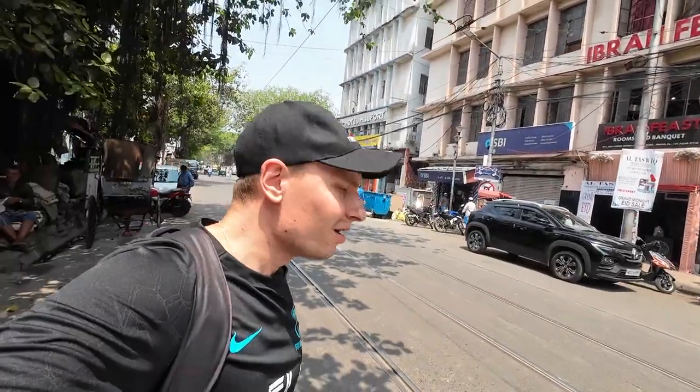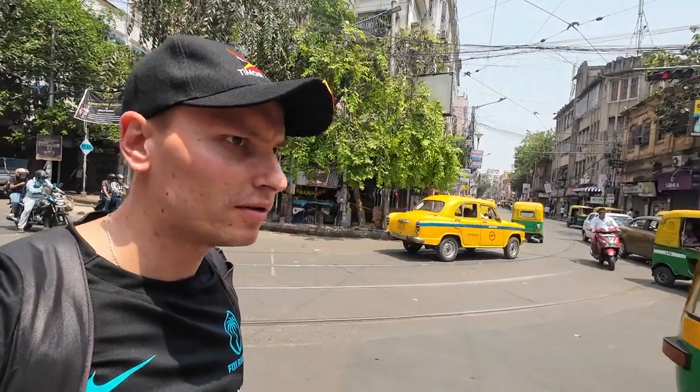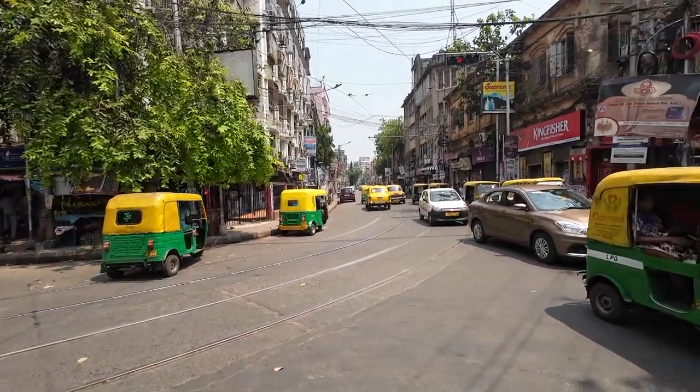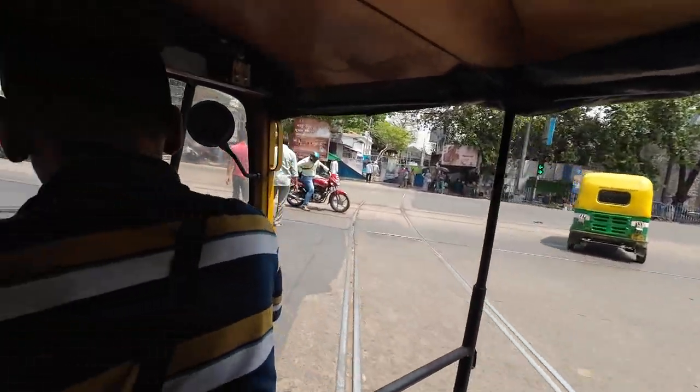I finally see tram tracks, but I don't see the tram. How to get to the tram? On Google Maps, this is a tram stop. See, this area has a lot of tuk-tuks already, but no tram. I took a tuk-tuk instead of a tram. Why is there no tram?